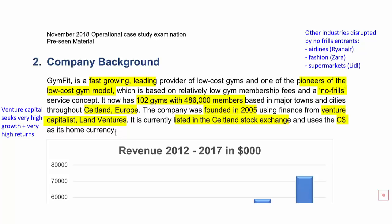So a low-cost, no-frills approach, as I said. We were reminded here of Porter's generic strategies, which you would have come across in your E1 studies. Certainly, you would say GymFit is going to want to position itself as a cost leader with a broad cost focus. They're going to want to attract as many members as they possibly can, get them into the gyms.